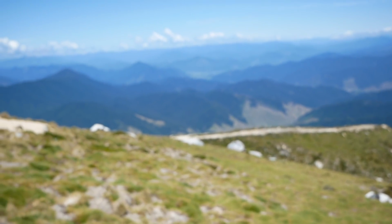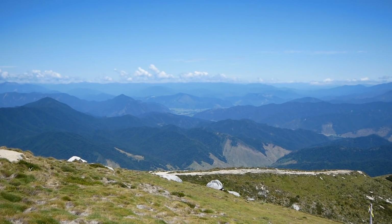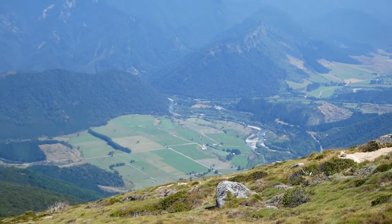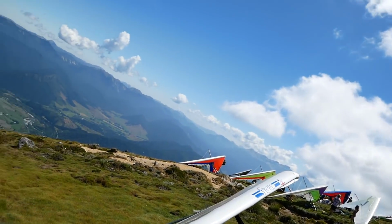The actual town of Murchison is just there. That's where we're staying. So the Buller River runs down through here. You can see it starts to the foothills. But yeah, there's about probably 30 pilots here, I think.